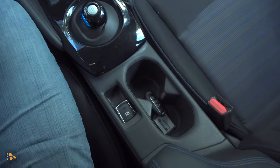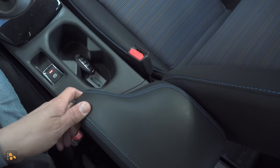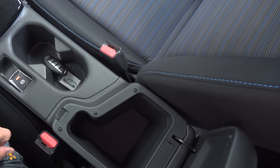Moving back from there, we have two decently sized cup holders, electric parking brake, and a fairly small armrest. It's kind of comically small, actually, right there between the two front seats, and a fairly small storage area inside.